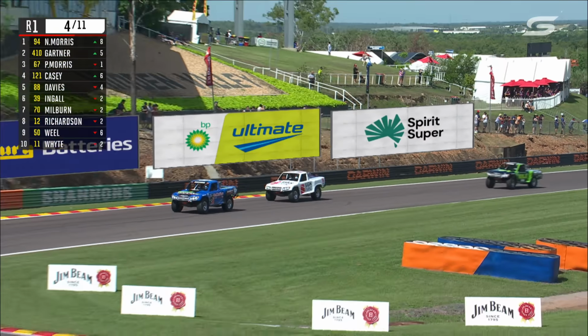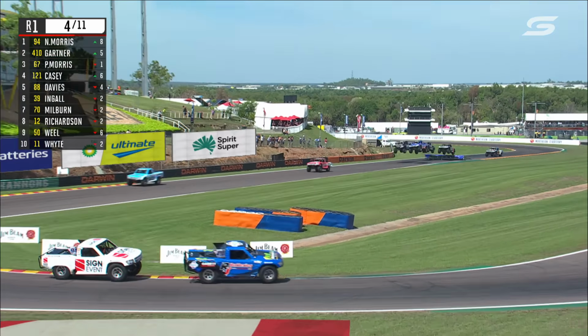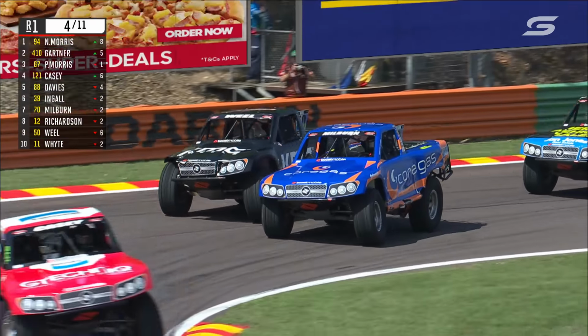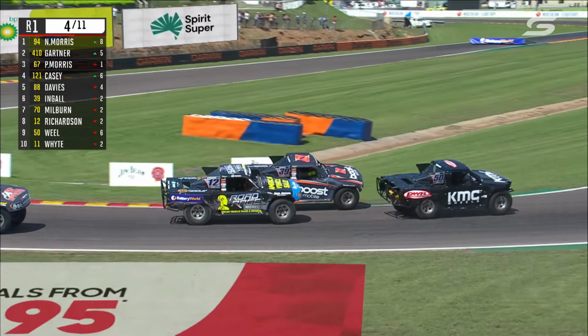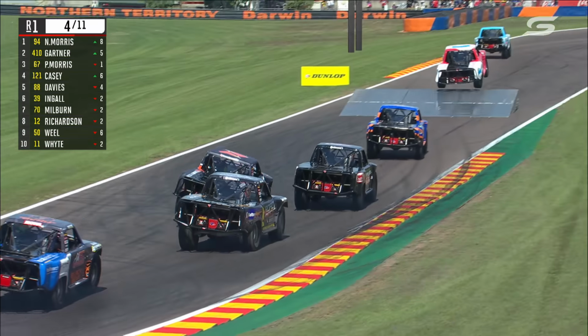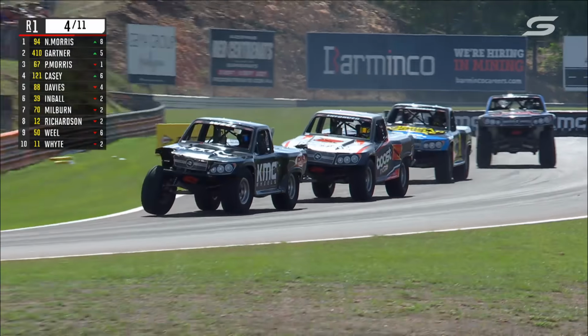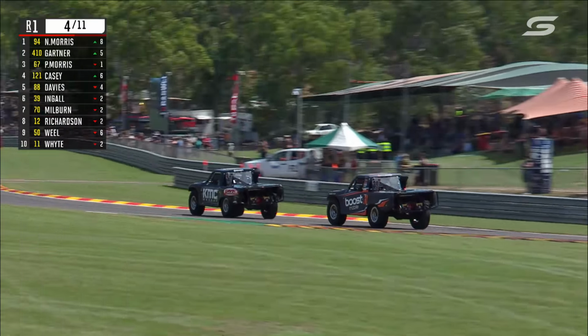And you've got Paul Morris, who just set the fastest lap at the moment at 1 minute 34.3. So Paul's now closing on the back of his son. He's up to 3rd position. Meantime, Milburn and Weel, the KMC Wheels entry, sporting a bit of damage, and now getting one to go on with by Shaun Richardson. There's a bit of feeling between Richardson and Ingall, and now they're right behind each other. It's down through turn number 7 on lap 4 of this race.